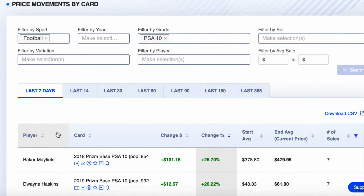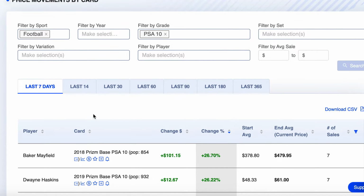Next on the list, Dwayne Haskins. I am not a buy on this one. I don't believe in Dwayne Haskins at all. I don't want to touch him with a 10-foot pole. Nothing against you. How about this? I don't want to touch him with my worst enemy's 10-foot pole. That's what I mean.